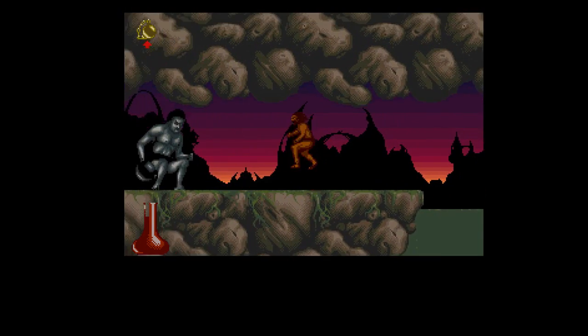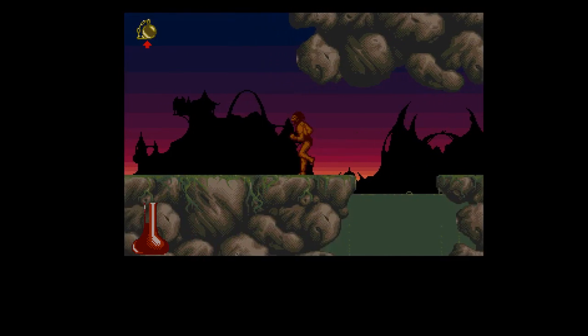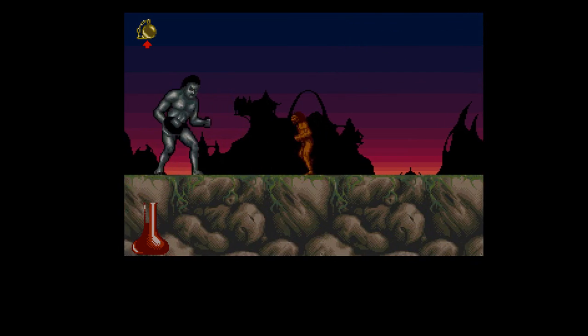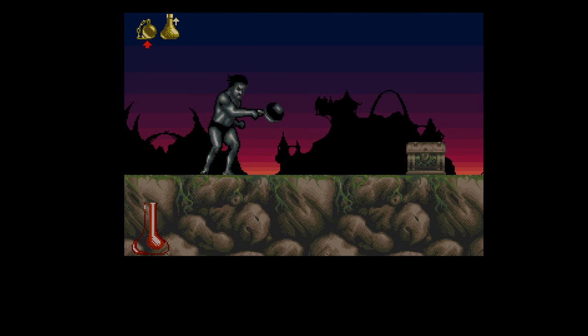I mean, luckily most of you won't have to bother with that because you're probably going to be using emulators and things, but if you ever buy a hard copy of this, just be prepared for some epic waiting times, and especially when you first load the game up, it just seems to take ages to get round to anything.